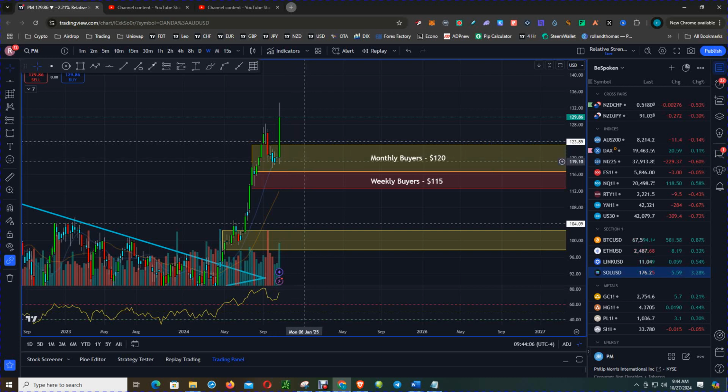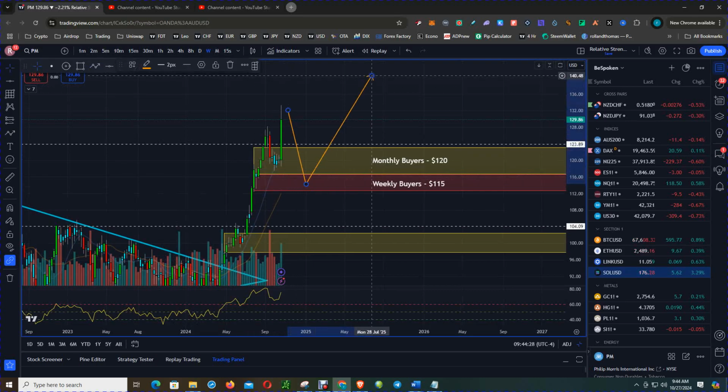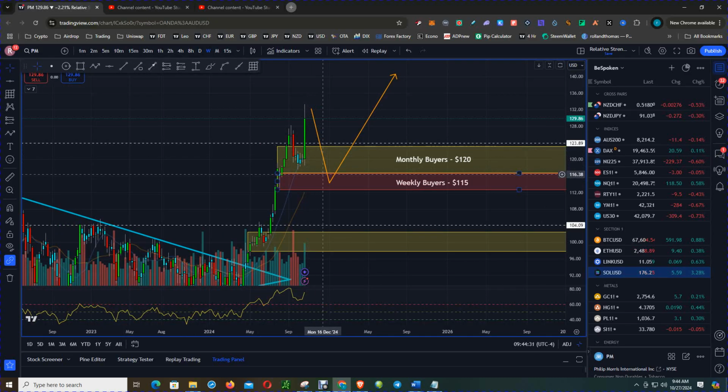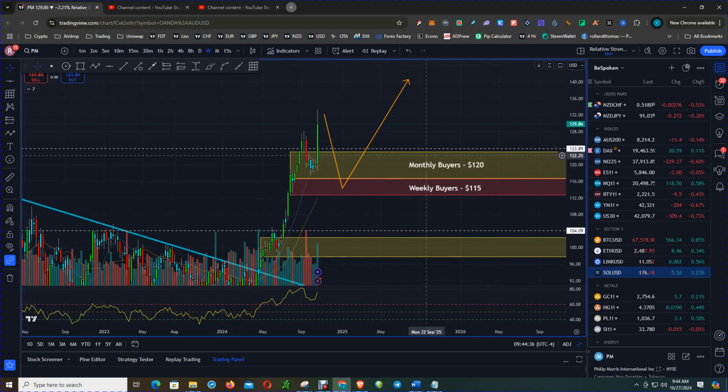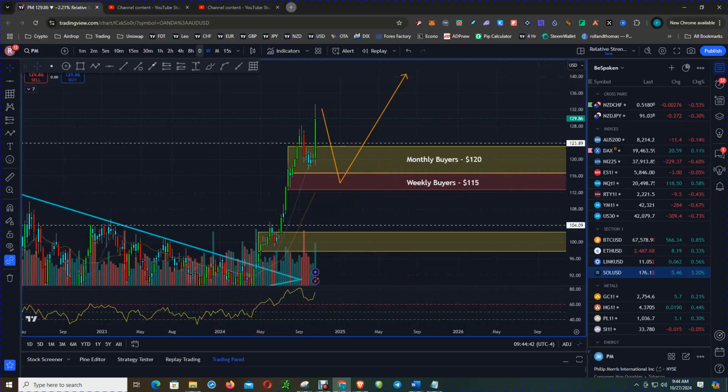This level is going to absorb some of those sellers. And so if price was to breach this monthly buy level, and if it was to get down to the weekly buy level, there will be an even increase imbalance between buyers and sellers. And so what you would hope is that price would come down and then bounce higher. Now this is a monthly zone, so monthly zones are very, very strong. All right, let's take it down to the daily chart.